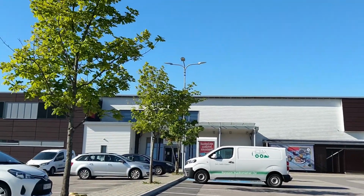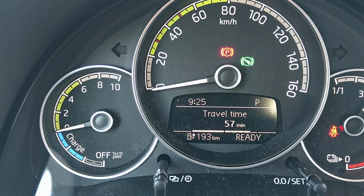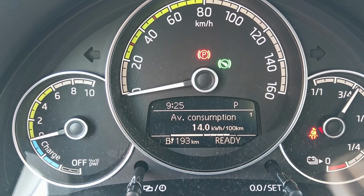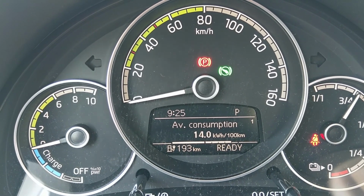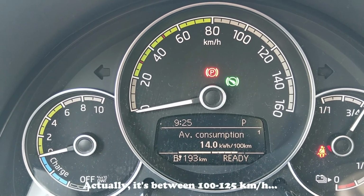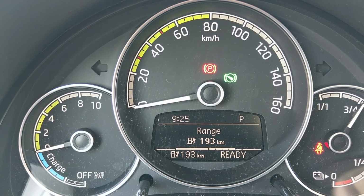Okay, first stop, Shell Porvoo. And we have been traveling 57 minutes. Average consumption so far is 14 kilowatt hours per 100 kilometers, which is actually low because we have been doing mostly between 65 and 75 miles per hour, or 85 to 105 kilometers per hour, and sometimes even over. So the car is really frugal, I have to say.